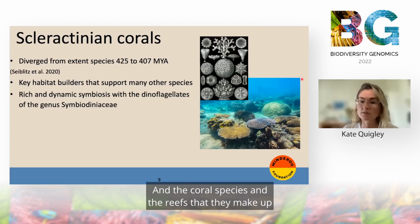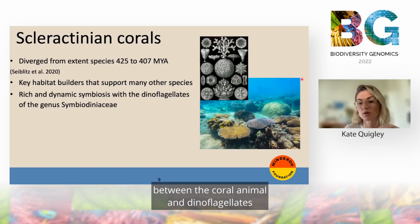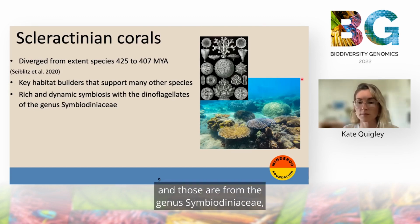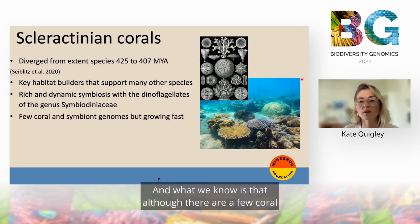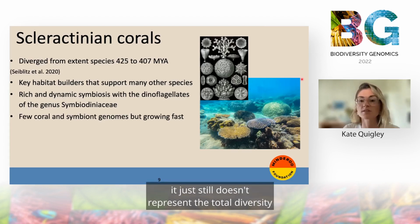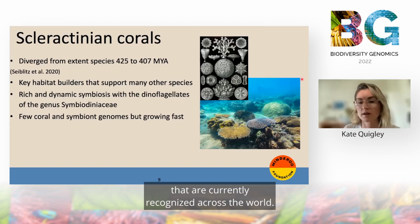And the coral species and the reefs that they make up are essentially built on a rich and dynamic symbiosis between the coral animal and dinoflagellates that live inside of the corals. And those are from the family Symbiodiniaceae, which I'll talk about in a second. And what we know is that although there are a few coral and symbiont genomes out there, and the number of them is growing, it still doesn't represent the total diversity, with the hundreds of species that are currently recognized across the world.